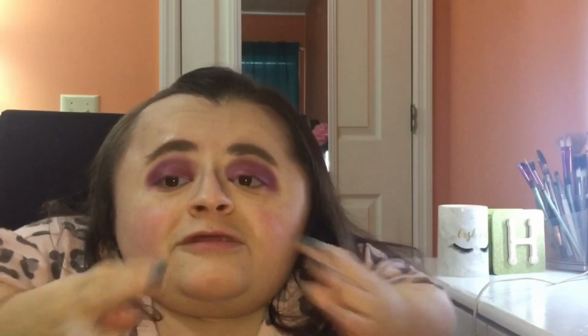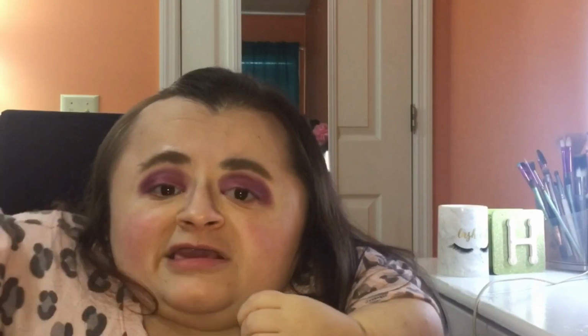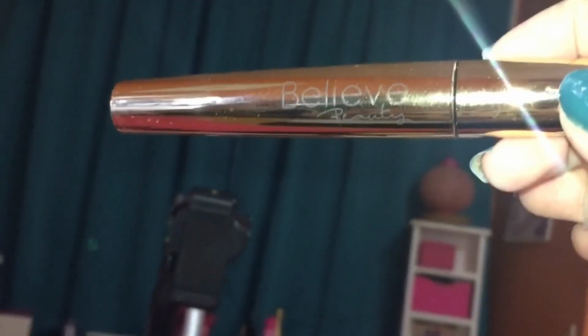So now I'm going to be curling my eyelashes and putting on some mascara. Y'all know that I'm going to be using my e.l.f. eyelash curlers to curl my lashes. And then for mascara, I'm going to be using the Believe Beauty Extended Lash Lengthening Mascara.